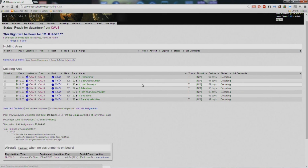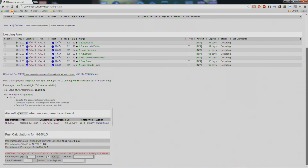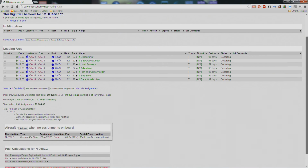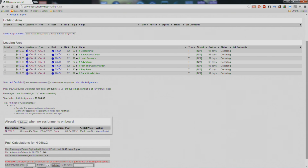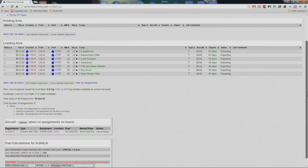Alright, so we have another flight. We almost forgot, flying in the Cessna 404 Titan. I love that plane. Flew a ton of FS passengers. Really like it, so I want to fly it again. I feel like I've been in a rut, just an absolute rut, so I want to get this done.